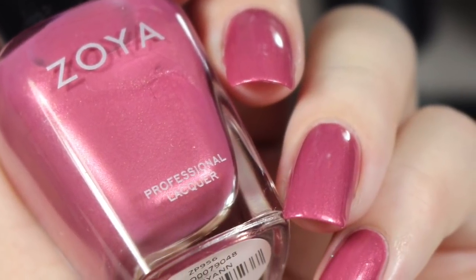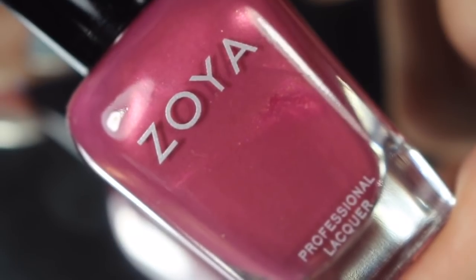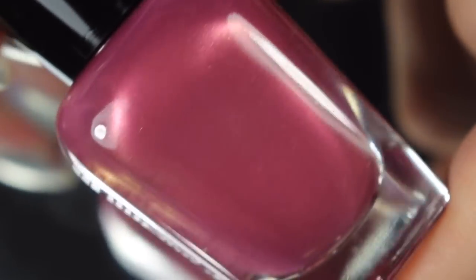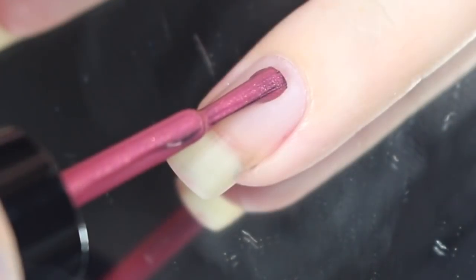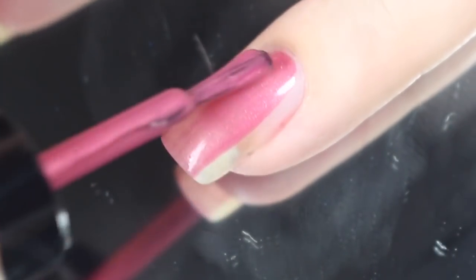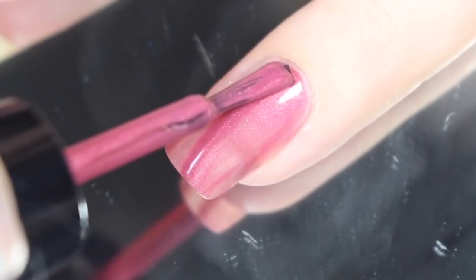So next up is Marianne. So if you love Ruthie but you want a little bit more shimmer in your pink, this one might be more for you. So this one is described as a full coverage pink tone rose with soft glowing shimmer. This one is rated as a 4 in terms of intensity. So it is maybe just a little bit sheerer than the creams, but you do get that gorgeous shimmer payoff.